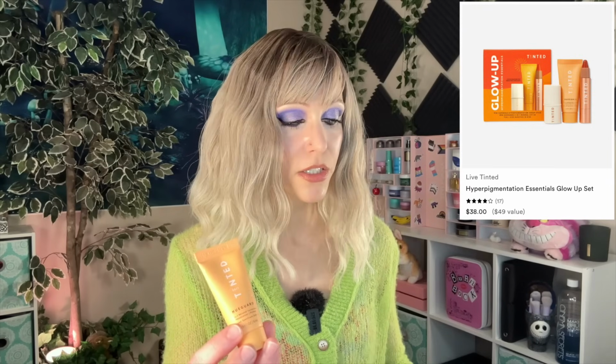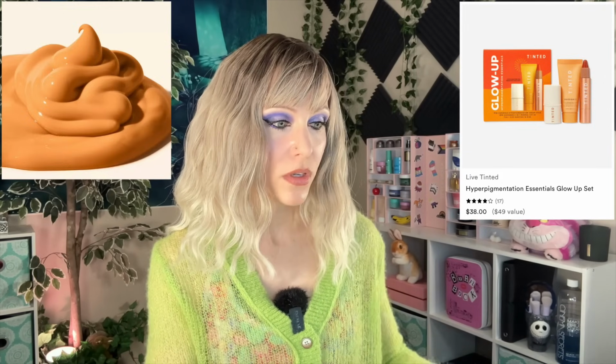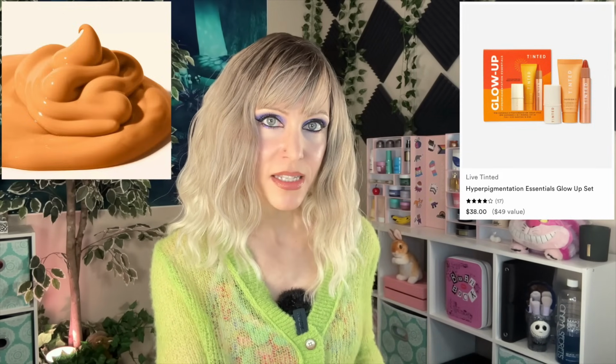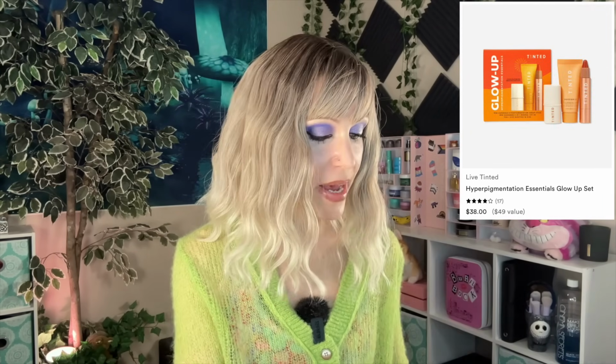A mini of their HueGuard 3-in-1 Mineral Sunscreen, which I think is the best tinted sunscreen. I don't know if it is a tinted sunscreen. It's got a color to it, but it's from the sea buckthorn, which you would think would look awful on. You would think it would look orange, but somehow it just blends into skin. A mini of the Super Hue Hyperpigmentation Serum Stick and the Copper Peptide Eye Mask. That was such a good gift with purchase, and it was still available at the end of the day. Do people not know how good Live Tinted is?